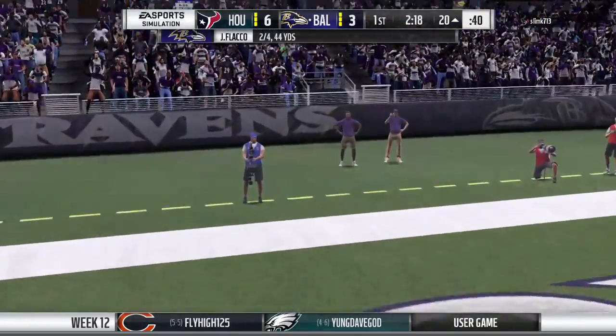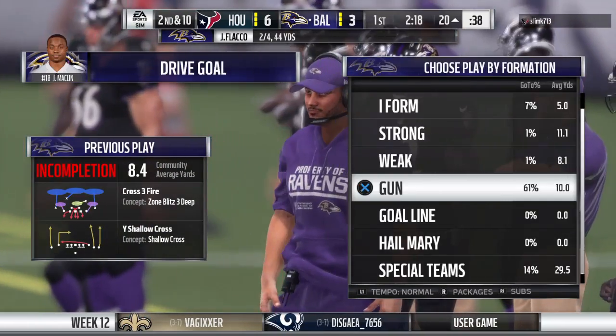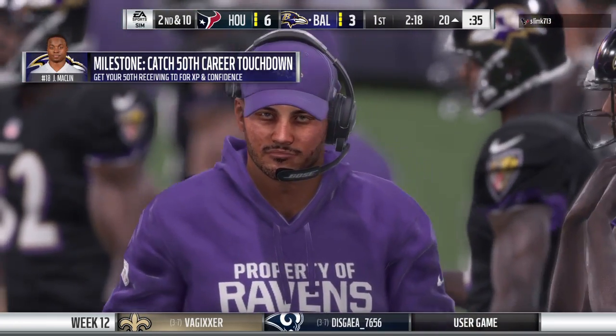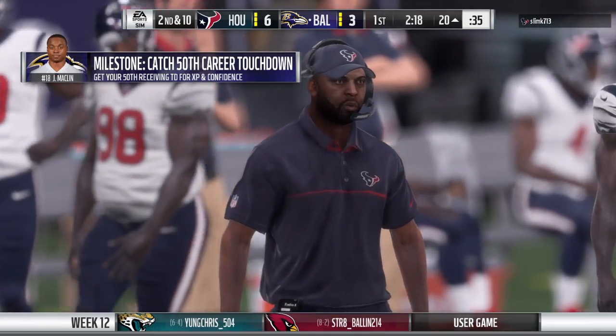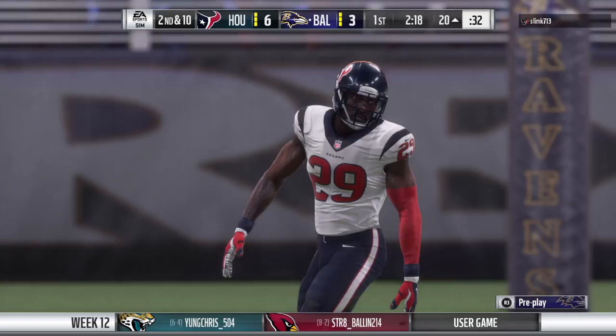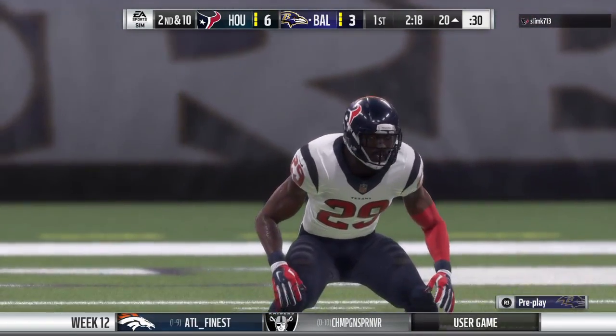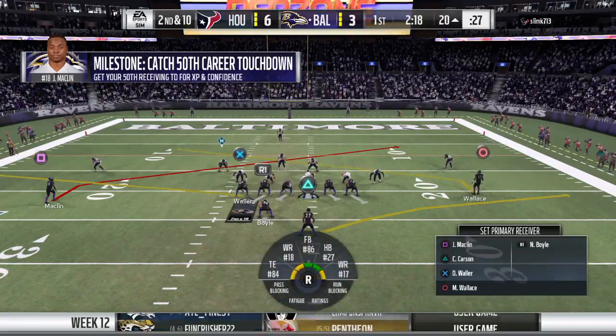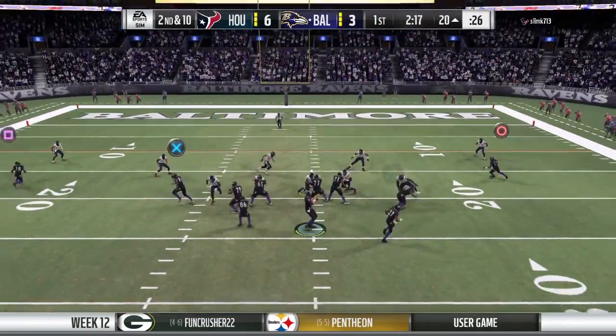And that is incomplete. He was looking for Breshad Perriman, and that'll bring up 2nd down. Those throwing windows get a lot tighter near the end zone, don't they? And here's the thing. You already probably have 3 points in your hip pocket. You force a throw here and give up an interception, you come away with nothing. Especially tough in the middle third of the field where he threw that one.